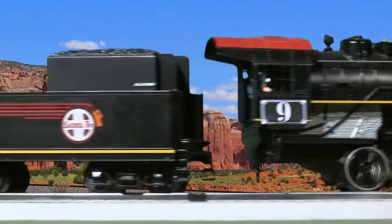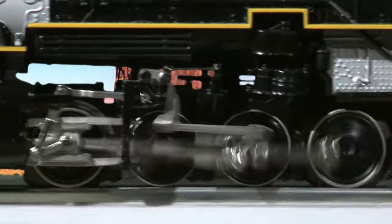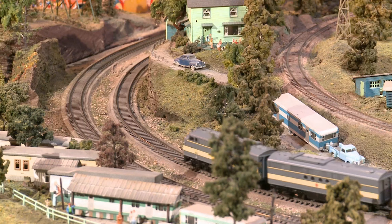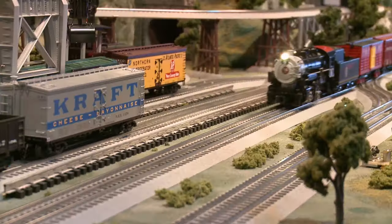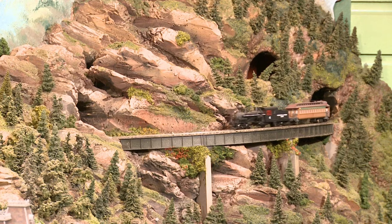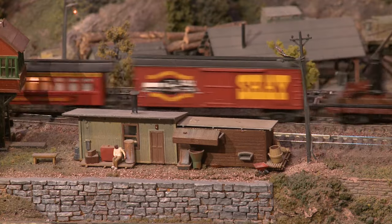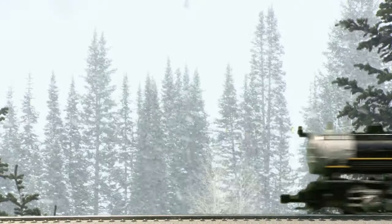Engine, engine number 9, rolling by the railroad sign, smoke it coming out the stack, chugging down that railroad track. Faster, faster down the track, clickety, clickety, clickety clack. Engine, engine number 9, headed through the tall green pine, over the hills and valleys low, through the sun and rain and snow.